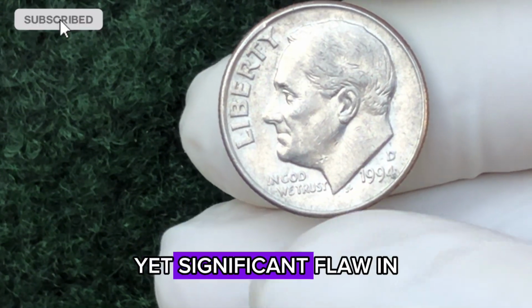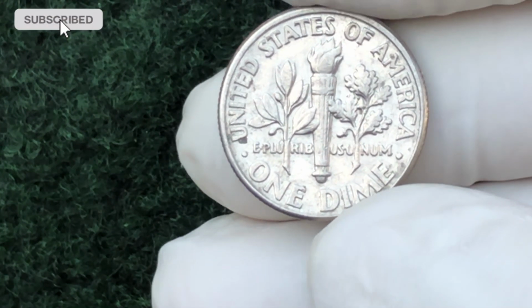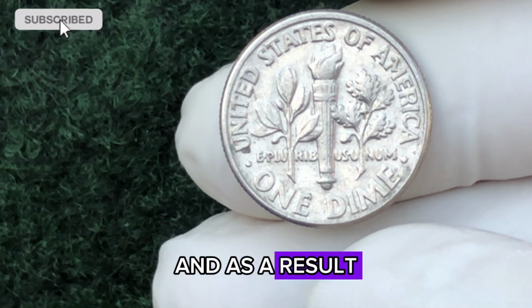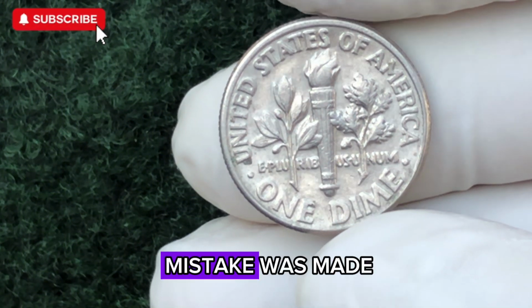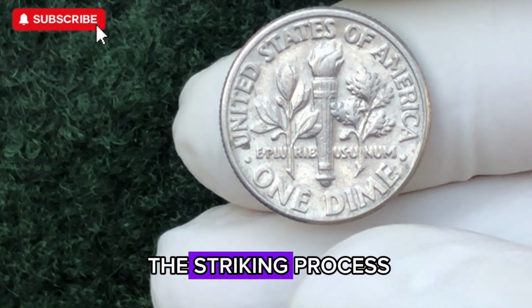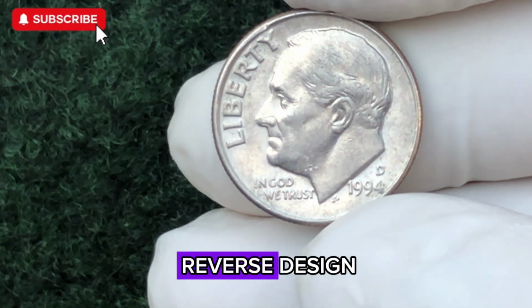involve a subtle yet significant flaw in the design on the reverse side of the coin. The minting process was not flawless in 1994, and as a result, a small but notable mistake was made. A worn die, coupled with an issue in the striking process, resulted in a very slight alteration of the reverse design.